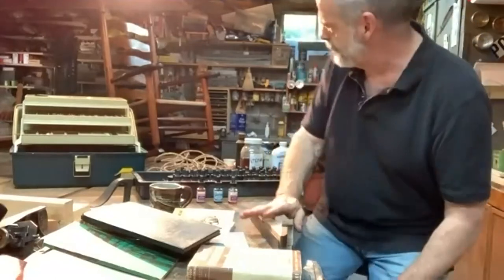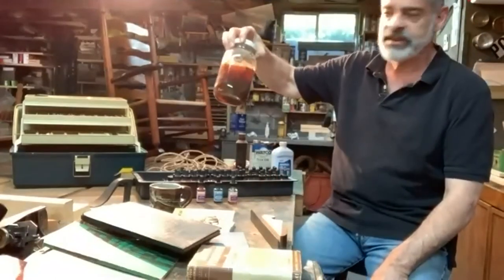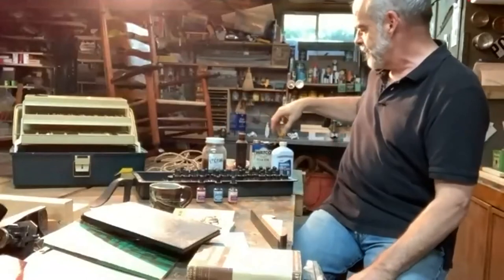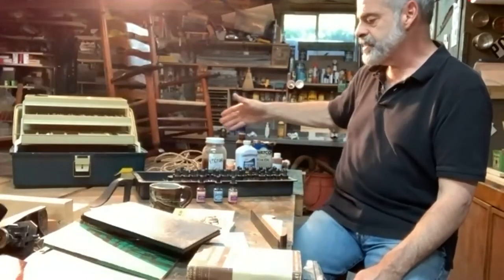And then some of the other finishes that I use are on maple, I like using vinegar with steel wool because it kind of gives it a silver ash color. I just have a piece of Brillo and some vinegar there. Mineral oil, teak oil, different colorants.